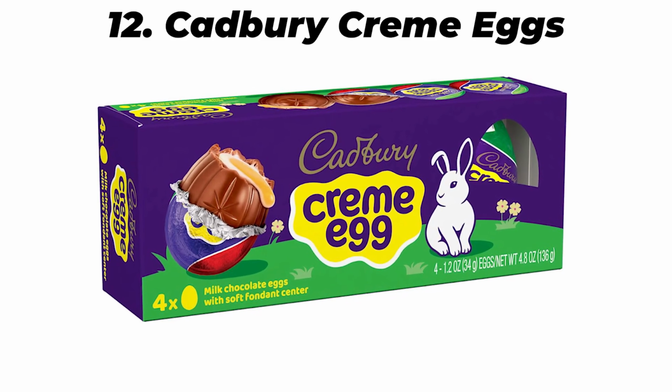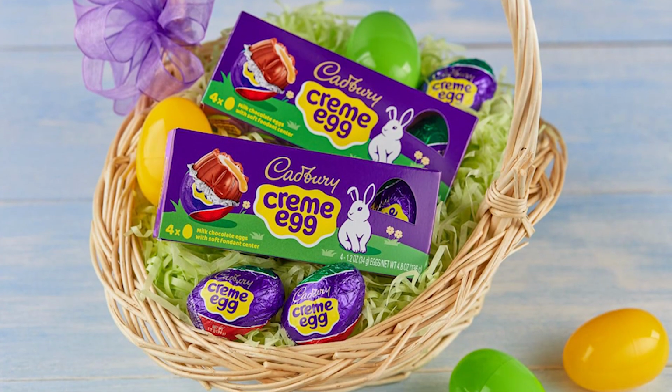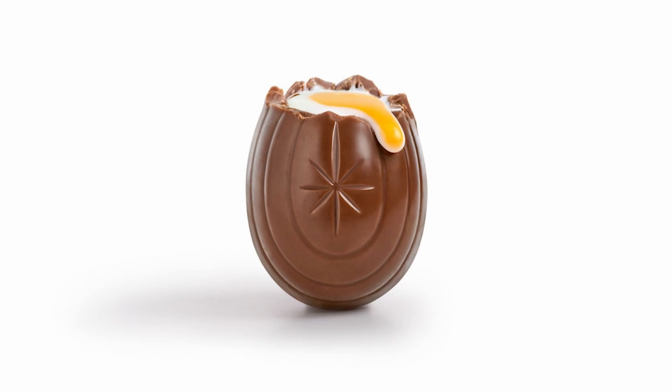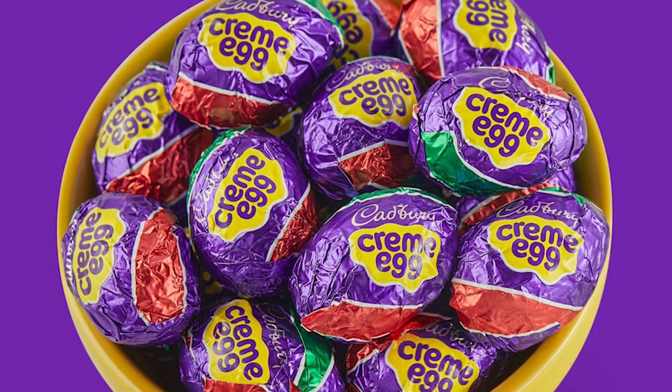At number 12, we have Cadbury Creme Eggs. Love them or hate them, Cadbury Creme Eggs are an Easter tradition. With their creamy fondant filling and chocolate shell, these treats bring nostalgia and deliciousness in every bite. At just $4, they're a budget-friendly way to satisfy your Easter sweet tooth.